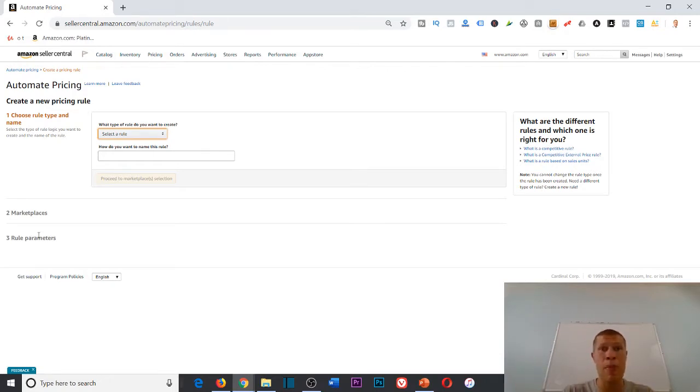Then once you set it up, Amazon will slowly adjust your prices to either match the buy box price so that you get the buy box, or match the lowest price or whatever rule you set up. And then you can just never worry about your prices, whether you have the lowest price or if you're competing for the buy box at that current time. You don't have to keep checking your prices. You don't have to keep changing your prices.